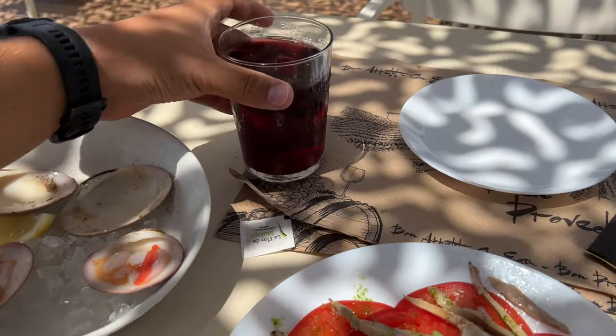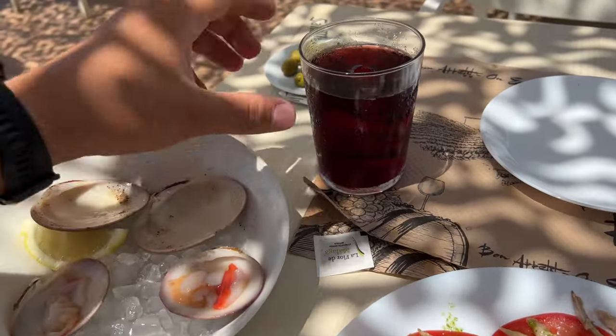You already know that. So this is basically the red wine with a lemon soda or with just the lemon juice. It's good. When the summer is so hot, you just gotta be sure that you have tinto de verano.